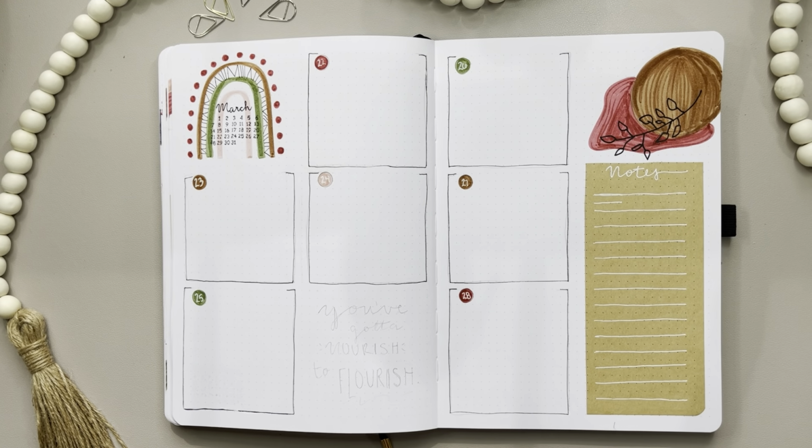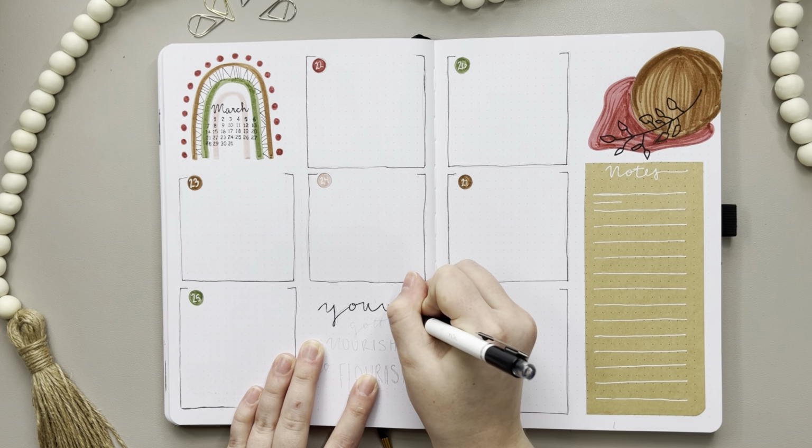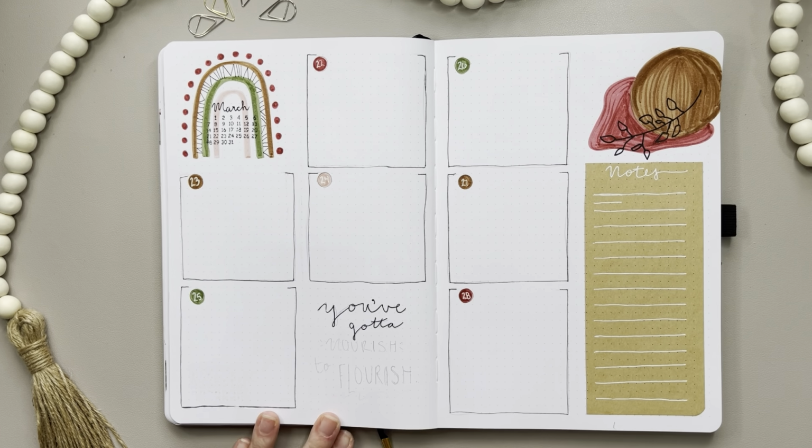Obviously, I messed up with one of the lines. The great thing about those jelly rolls is that they scrape off of paper so easily. I just took my little X-Acto knife and just barely scraped down, and I'll fix that line in a minute.